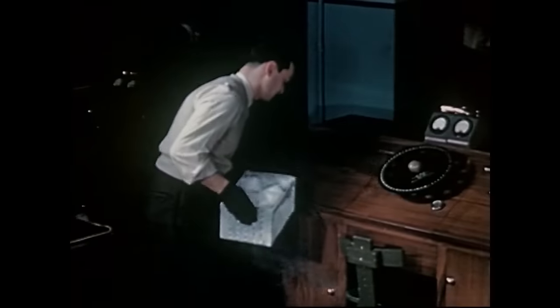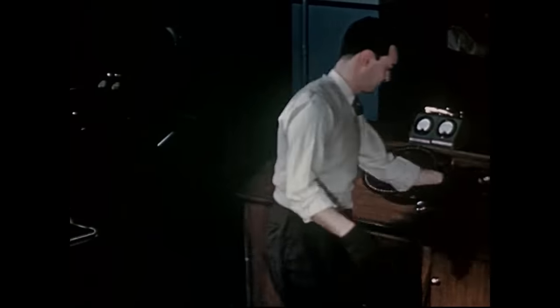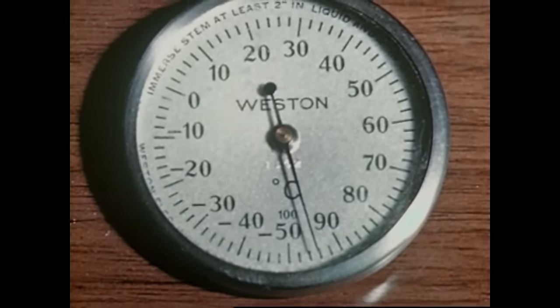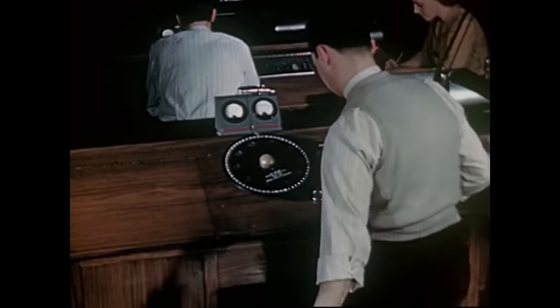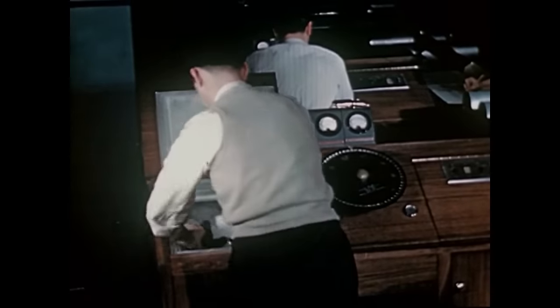The activity and frequency of each crystal are measured and recorded while it is being subjected to temperatures ranging from minus 55 to plus 90 degrees centigrade. Air circulating over dry ice in one part of the box simulates temperatures in the stratosphere. Heating units in another part of the box bring the temperature up to heights much greater than those expected under normal operating conditions.